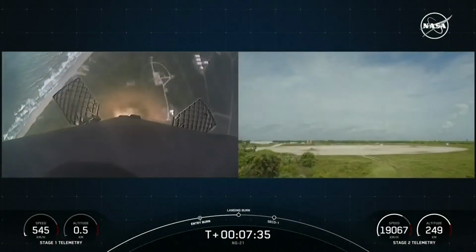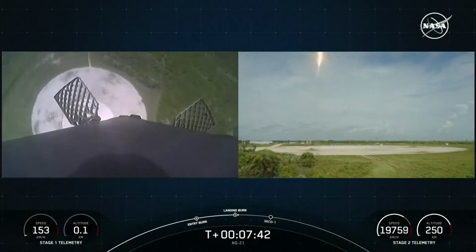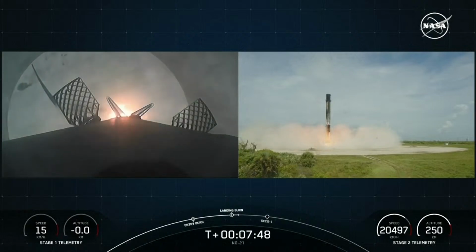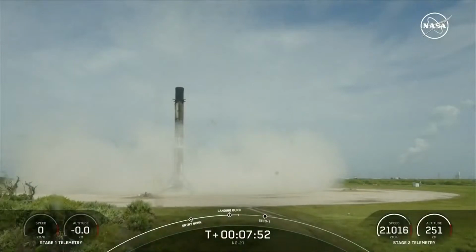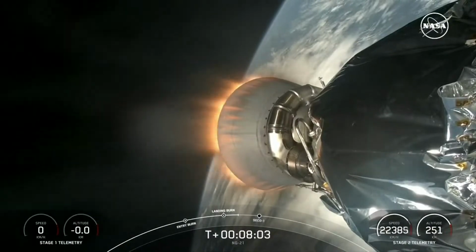Stage 1 landing burn. Landing leg deploy. Stage 1 landing confirmed. A spectacular touchdown of our Falcon 9 booster at Landing Zone 1 at Cape Canaveral Space Force Station in Florida. Now again, this booster just completed its 10th flight and the 335th successful landing.